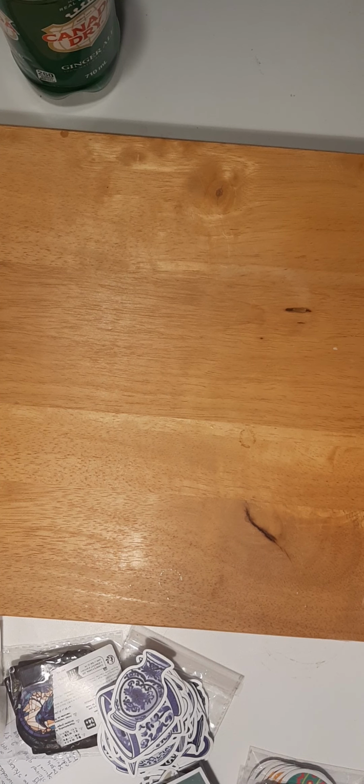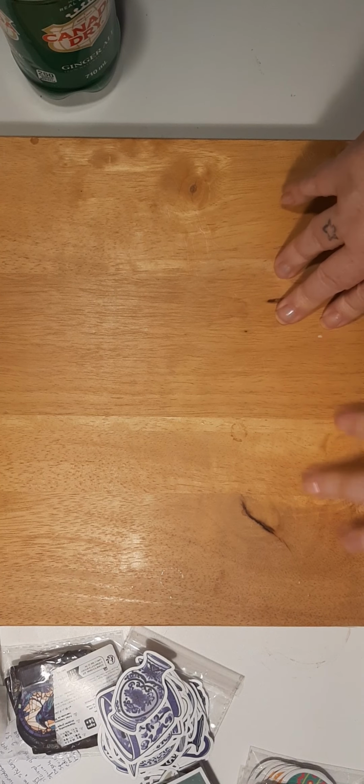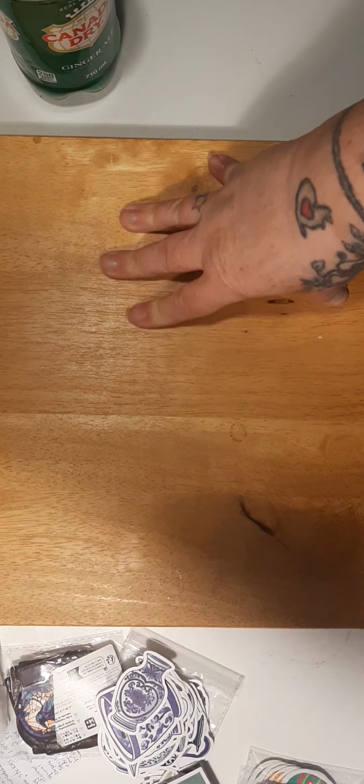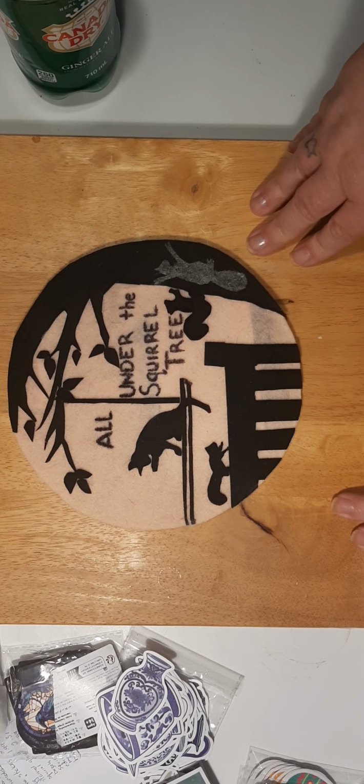Yeah, so the next order that's coming is plaidtastic. Oh my God, I can't wait for you to see this. Probably some of you aren't as excited by plaid as I am, but I can't help it. I love it.